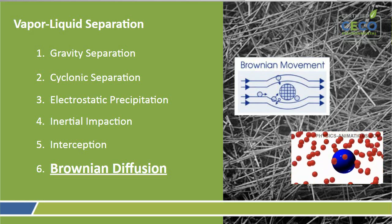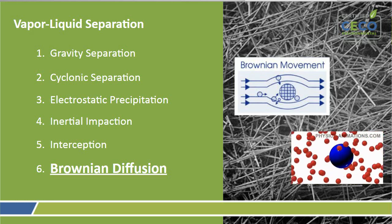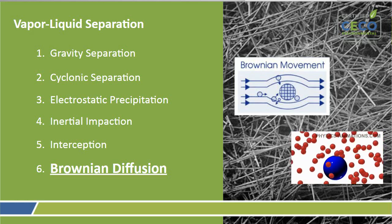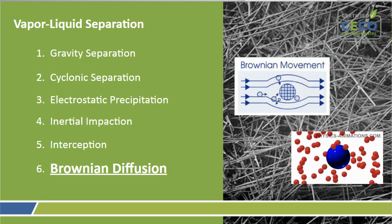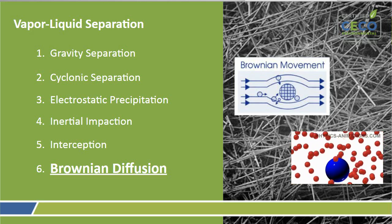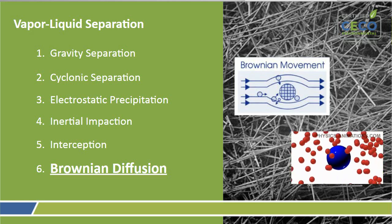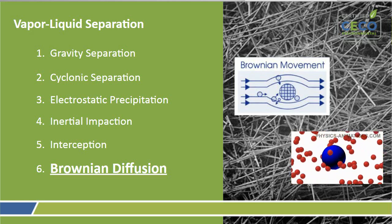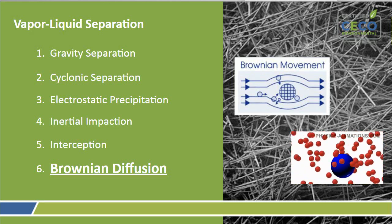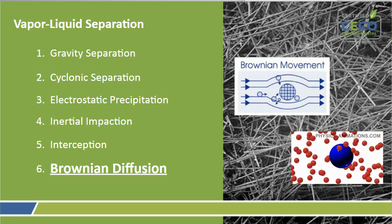So what's going on here? We looked at the flow path. Now this small droplet has a very low inertia. The mean path of this droplet is going to go around this target, or this fiber that you see here. But in actuality, it's going to deviate from that path due to this random motion. And so every time it comes across one of these fibers, it has a certain probability of being collected on that fiber.